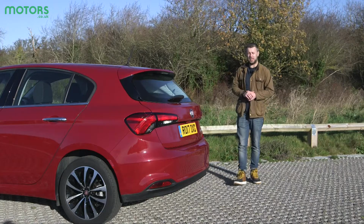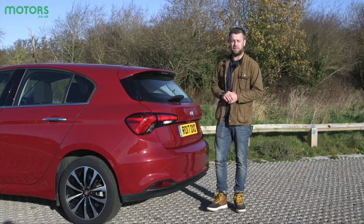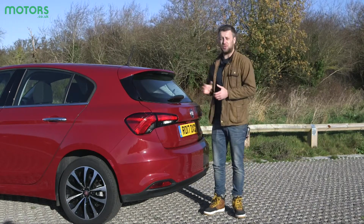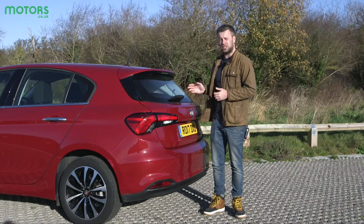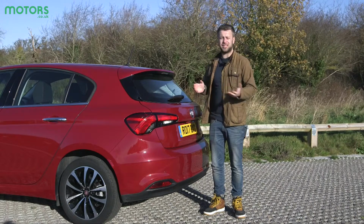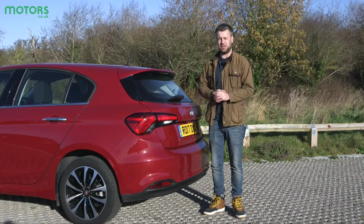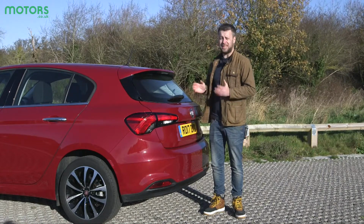The Fiat Tipo is a smart choice if you're looking for a well-priced yet well-appointed small family hatchback. It's particularly good when you consider that it starts at £13,000. Some rival cars do offer a more involving driving experience, but the Tipo combats this with excellent levels of practicality and interior space. In short, if you're after a budget runaround, the Tipo is easy to recommend.